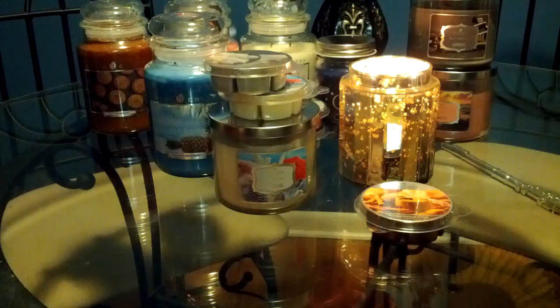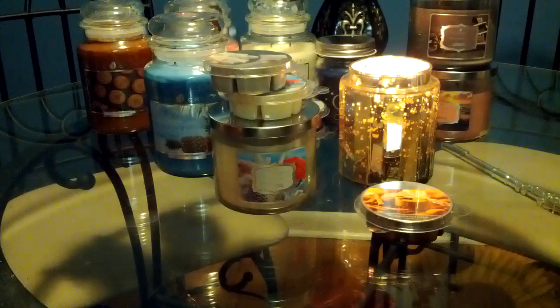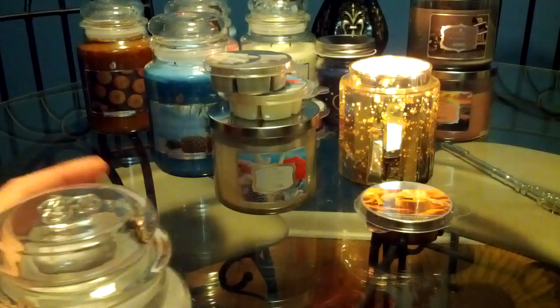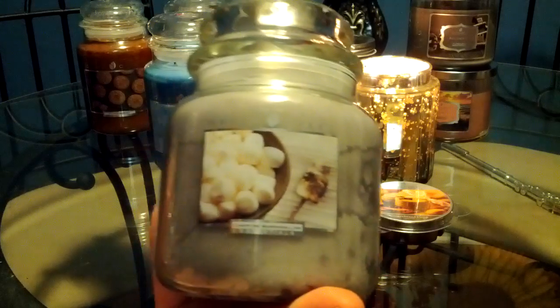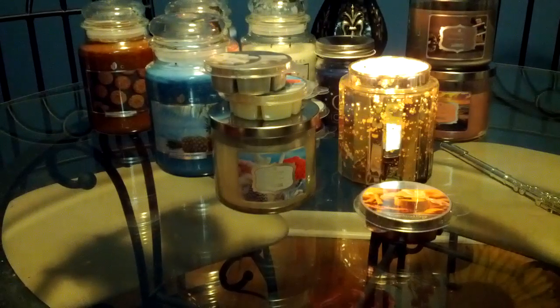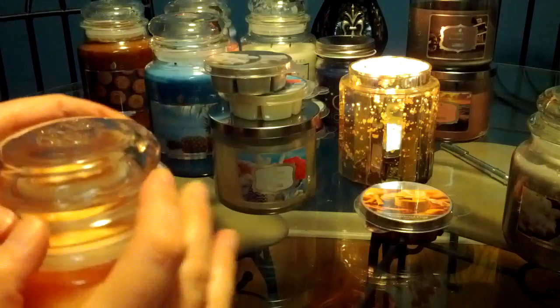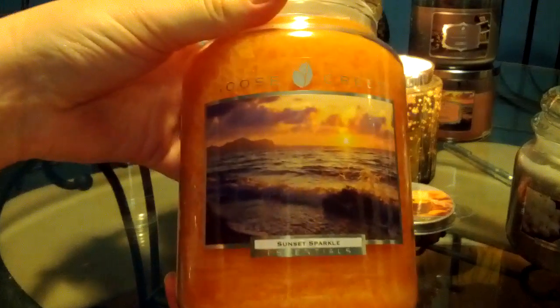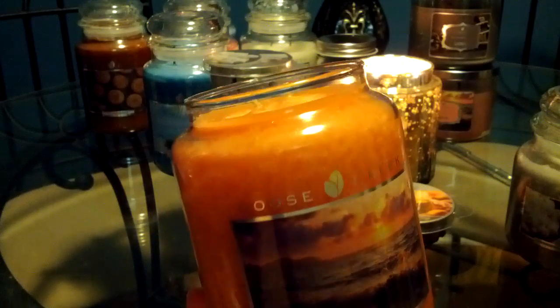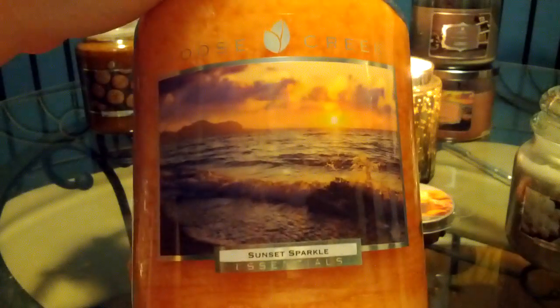Okay, then, yeah, so I ended up placing one last order because I think I had wanted to get some of the wax melts, so I showed you those already. And I just had my heart set on getting this for whatever reason. I did get the medium jar in Campfire Marshmallow because it was only $10. And I don't know, I just really like the look of it. And then I had to get a large jar when it became available. Had to get a large jar of Sunset Sparkle. Man, I tell you what, this is good. I love it. I love it. And look at that picture.